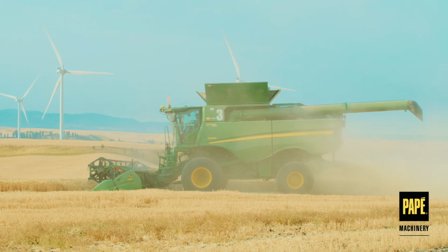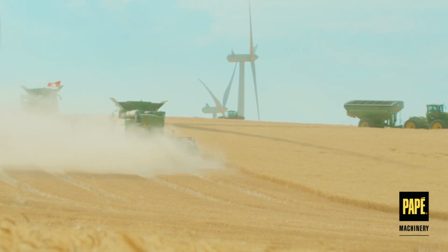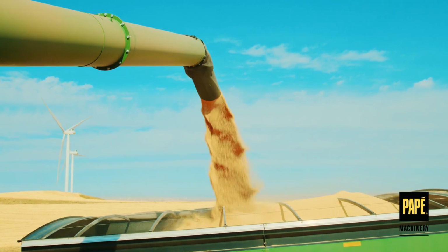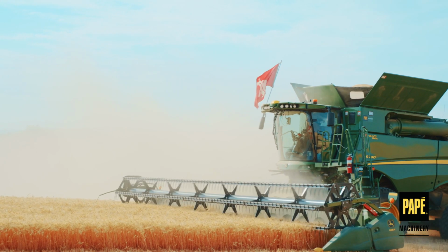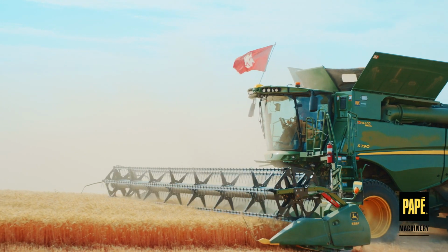When you need precise, reliable equipment for harvesting your crops, turn to Papé Machinery and our full lineup of John Deere combines. For 85 years, we've provided end-to-end solutions to keep you moving. Our knowledgeable team is here to help you ensure you're ready for the next harvest season with the right combine for the job. Give us a call today.